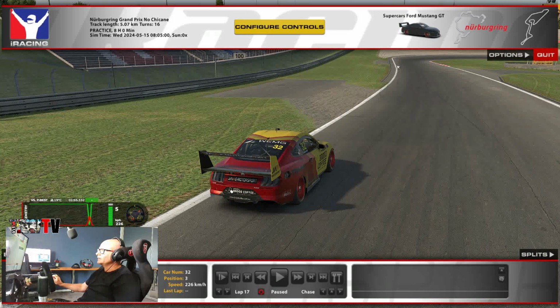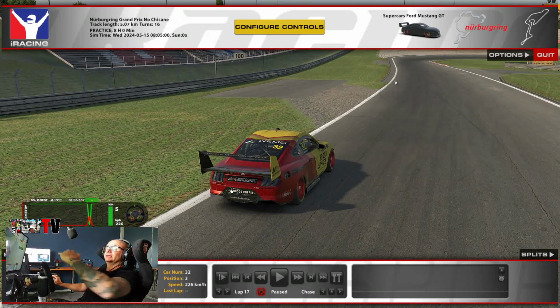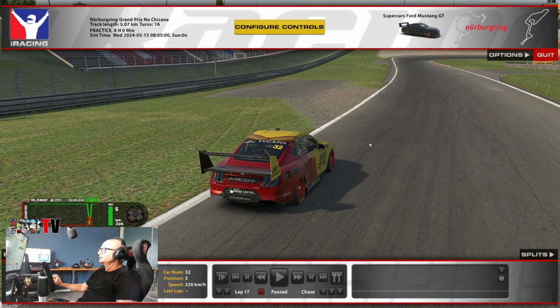So I tried to keep it out left here. I just find because it is downhill and it cambers off, it tends to want to bring the car in and then really shoot the rear end around. So I tend to get a lot of oversteer coming into the corner, maybe because I'm braking a little bit late. I'm not sure.